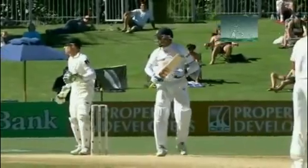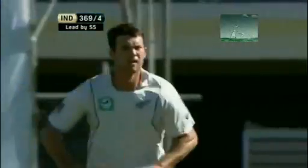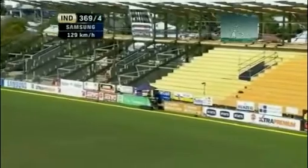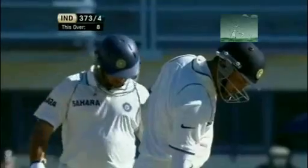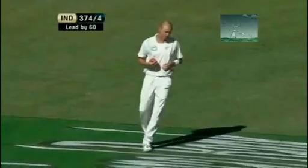As New Zealand continue to attack here, the opportunity for both these batters to put some good numbers next to their name. That's right off the middle of the bat, and I picked that one earlier because it didn't bounce quite as high, and that was the way you should play the pull shot. 373 for 4.